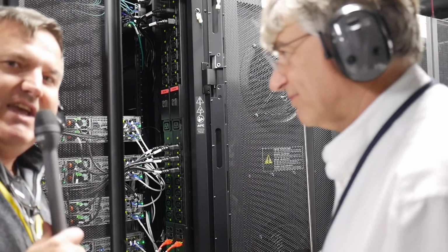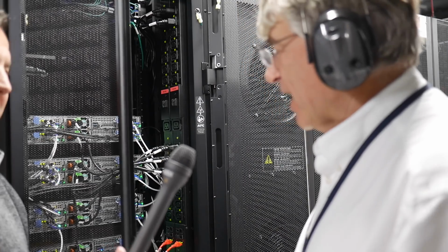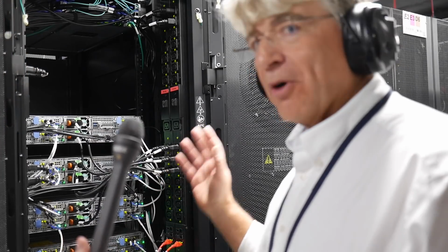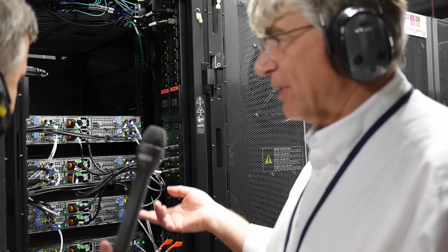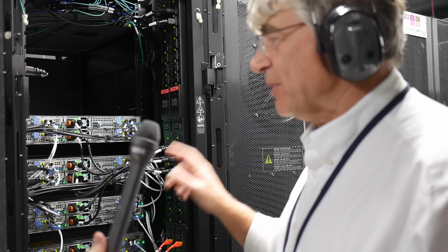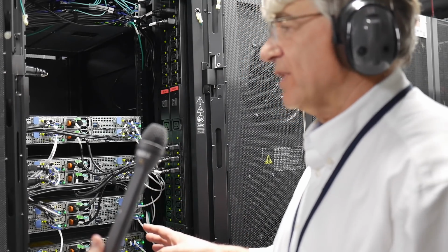So what are we looking at here? So this is the back of one of the 25 gig equipped racks. Right. So the key thing about this, and the rest of JASMIN, is that we're doing non-blocking networking throughout. So here we have 2 by 25 gig, but the uplinks from this rack give us enough bandwidth to support that without any blocking at all. And that's one of the keys to JASMIN.